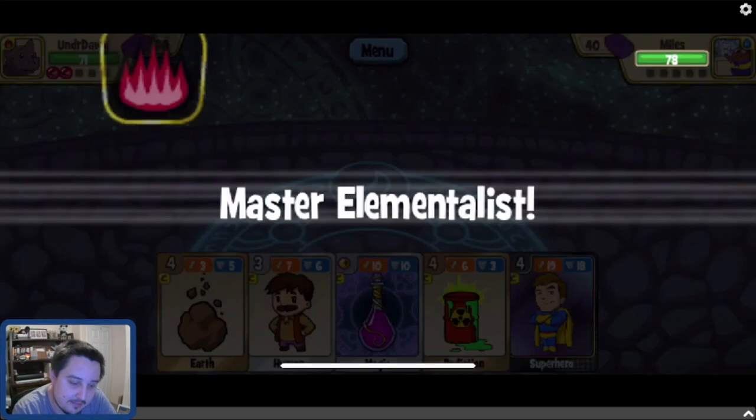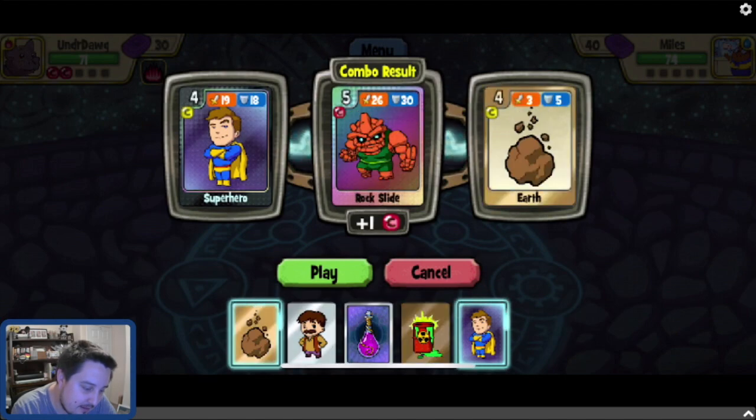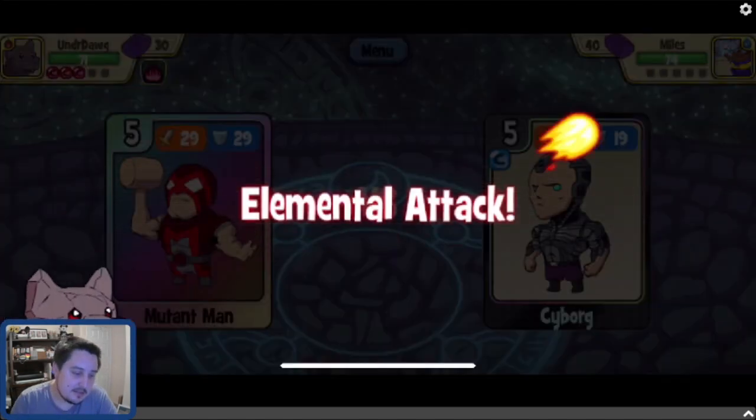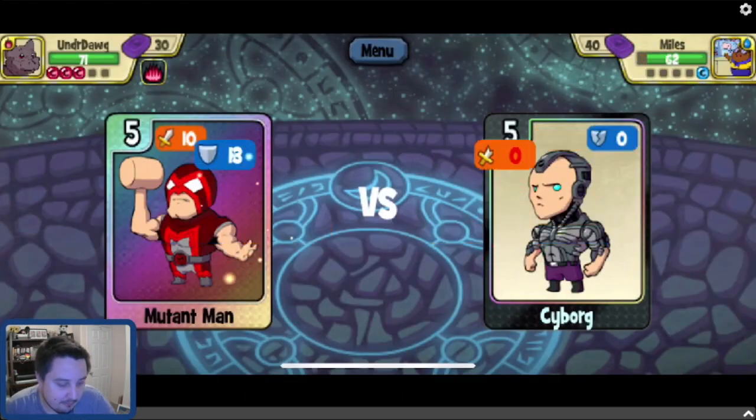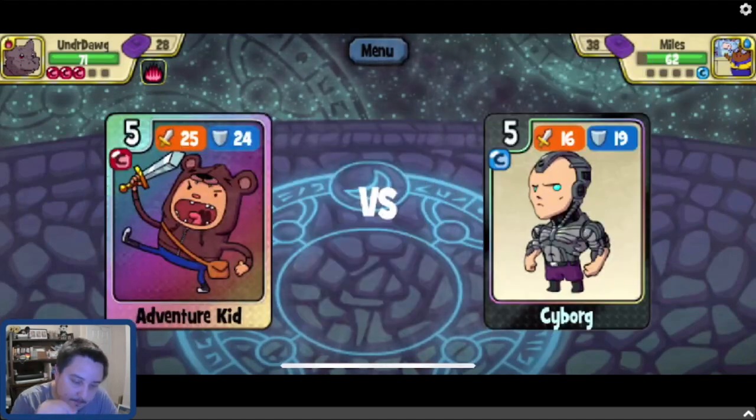Yeah, I'll keep this hand. All right. Not too many people left here. I think I'm going to use Radiation because I want to get rid of my bronze combo cards as I get closer to the end here.